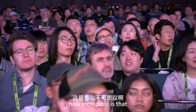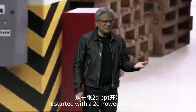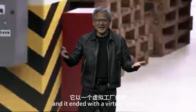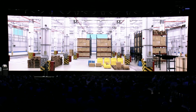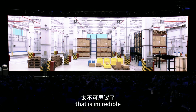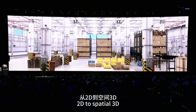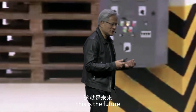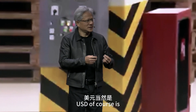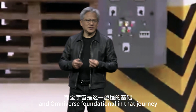How incredible is that? Remember, it started with a 2D PowerPoint slide, and it ended with a virtual factory in spatial computing. That is incredible. PowerPoint to a virtual factory. 2D to spatial 3D. So this is the future. This is the future, and this is how everything comes together. USD, of course, is foundational in that journey, and Omniverse foundational in that journey, and generative AI.